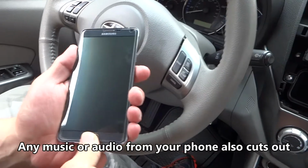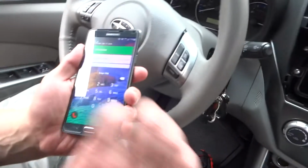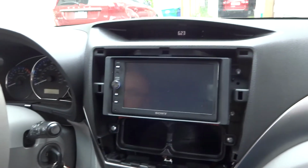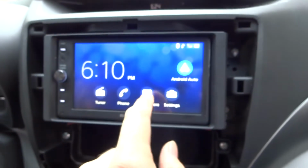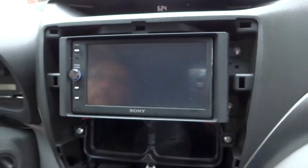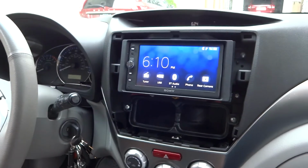Basically, the phone still says it's on Android Auto and everything. Okay, if you unlock that, see, we're on Android Auto, but the car stereo isn't. It's on, like it's working. If we press home, we can go back to it, and it just doesn't. So unplug it and plug it back in again. Okay, it goes back to the home screen.